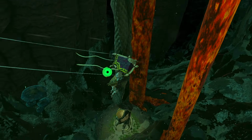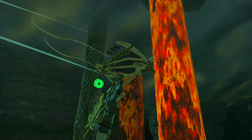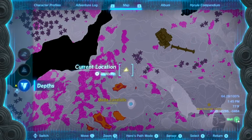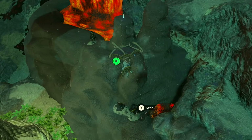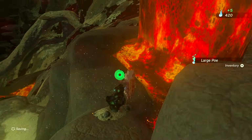So it shows that there are pools of magma and lava underneath these hot springs that are heating them up, and we can actually fly down into the depths and see these very same lava falls. Once again, it's just a location with a really cool detail, in fact, that helps to explain how things work on the map. It's a really nice detail.